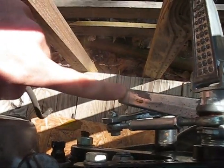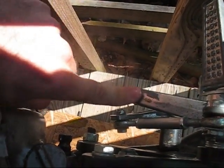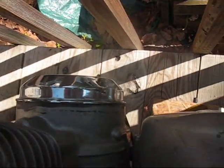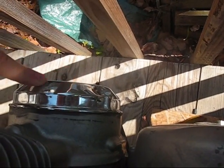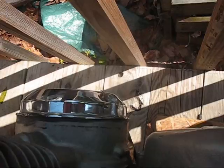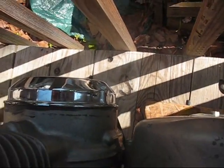However, take a look here. This brake lever here has been broken off. That probably means it was part of a crash. Also, this cover here has been replaced. It's much shinier than everything else on the bike. So that can tell you that this bike probably went down on the right-hand side.